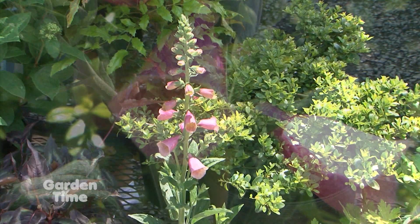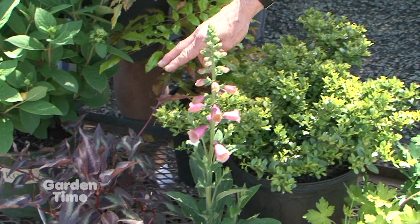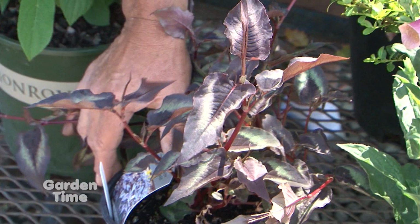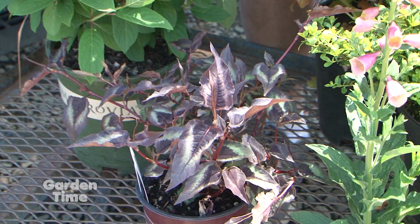And this is such an interesting texture of colors there. Yes, that is a fleece flower, and there are a number of them that will grow in shade or sun. This one is called, and I will look really quickly, Red Dragon. Fantastic burgundy color. It's another one that will need a little more water if you're putting it in the full sun.